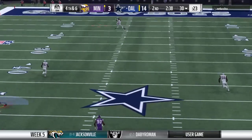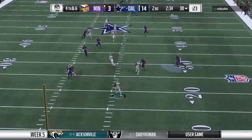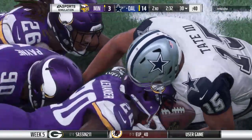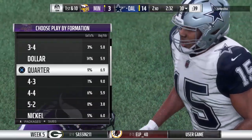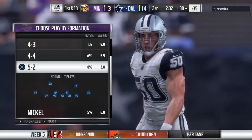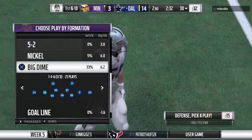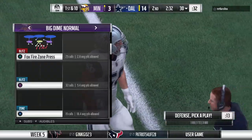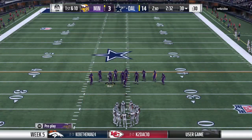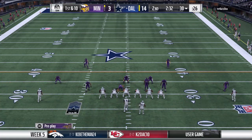He gets this one away, and boy, it's another boomer. On the return, it's Tate. A very good return that time. 18 yards. And the offense will take over with a new set of downs. So the D-line's going to spread out.